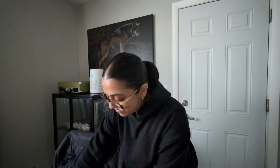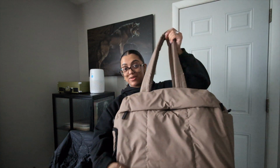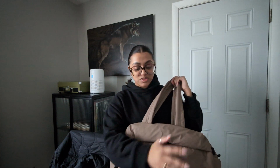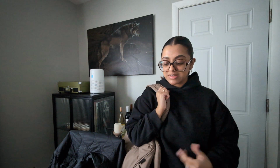So this is gonna sound weird, but I got this bag for Valentine's Day. Ian got me this bag, and it is the Calpak Luka duffel. I'm pretty sure this is the trending bag all over the place, especially on TikTok right now, and I absolutely love the look of it. It's padded, it's waterproof, it has nice padded shoulder handles so I can put it on my shoulder and it feels comfy.